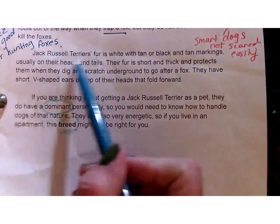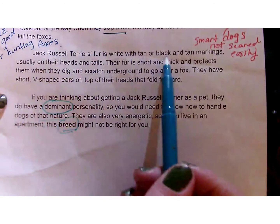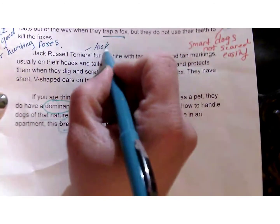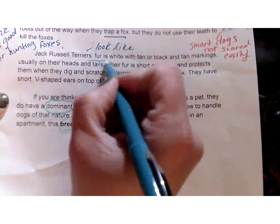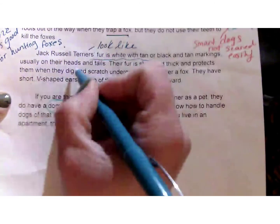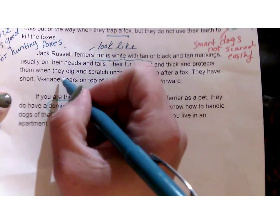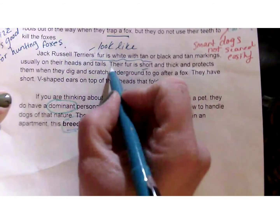Okay, paragraph 3. Jack Russell Terrier's fur is white with tan or black and tan markings. Okay, this is going to talk about the appearance of the Jack Russell Terrier, what they look like. Let me make a note. That's my bookmark. Markings usually on their head and tails. Their fur is short and thick and protects them when they dig and scratch underground.